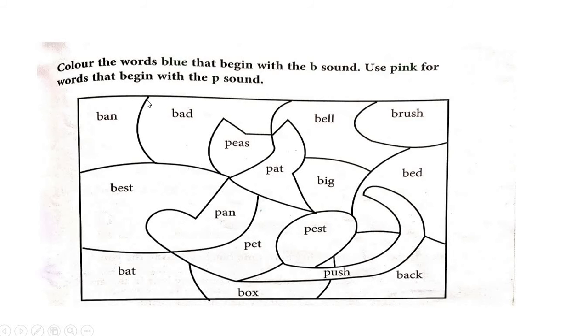Okay, so first we will do blue color. So this is ban, it is B sound. B-A-N, ban, B sound. So we will color it blue color. Then this is best, B-E-S-T, best sounds B. So it is blue color. Now bat, B-A-T, bat sounds B. So it is blue color. Bad, B-A-D, bad, it is B sound. So blue color.